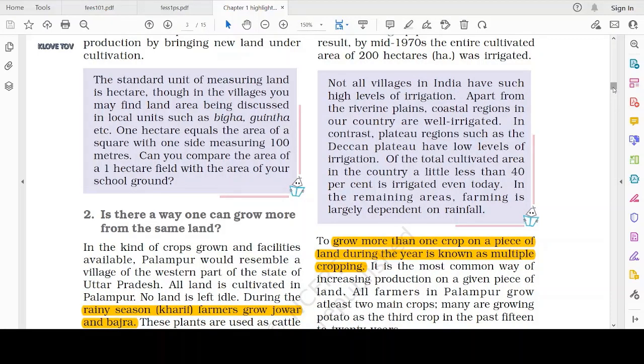The standard unit of measuring land is hectare, though in the villages you may find land area being discussed in local units such as bigha, guntha, etc. When a hectare equals the area of a square with one side measuring 100 meters, can you compare the area of a 1 hectare field with the area of your school ground?